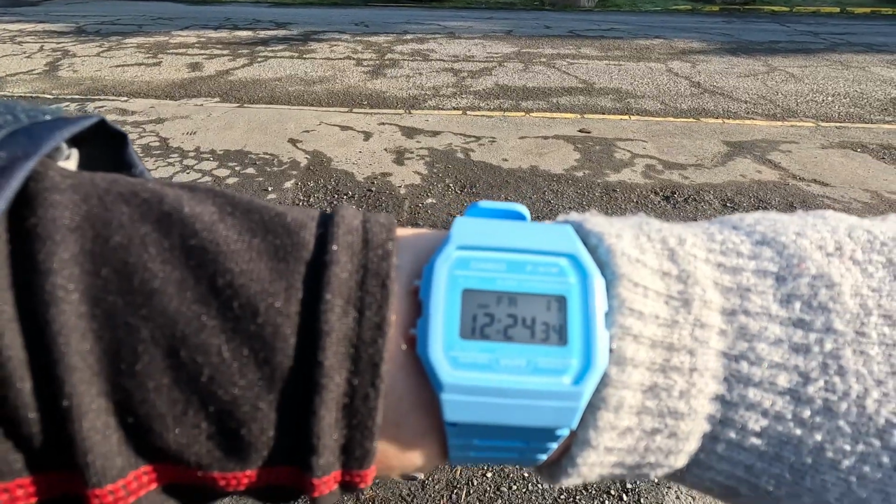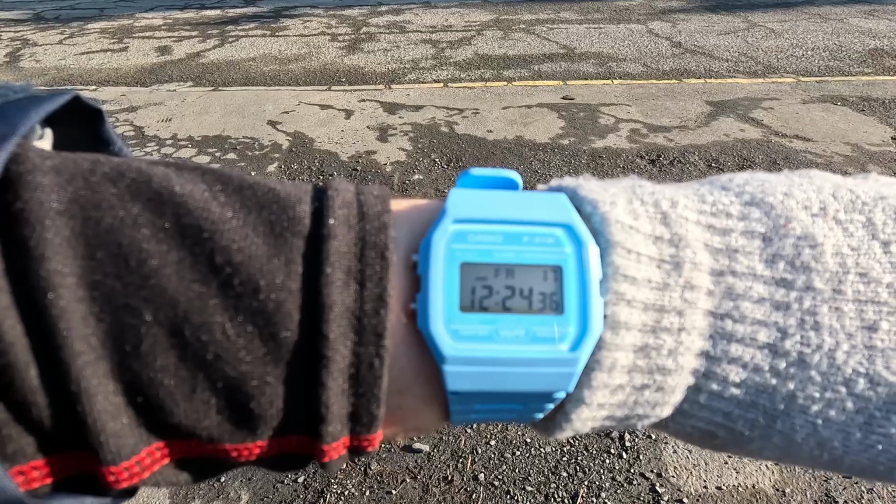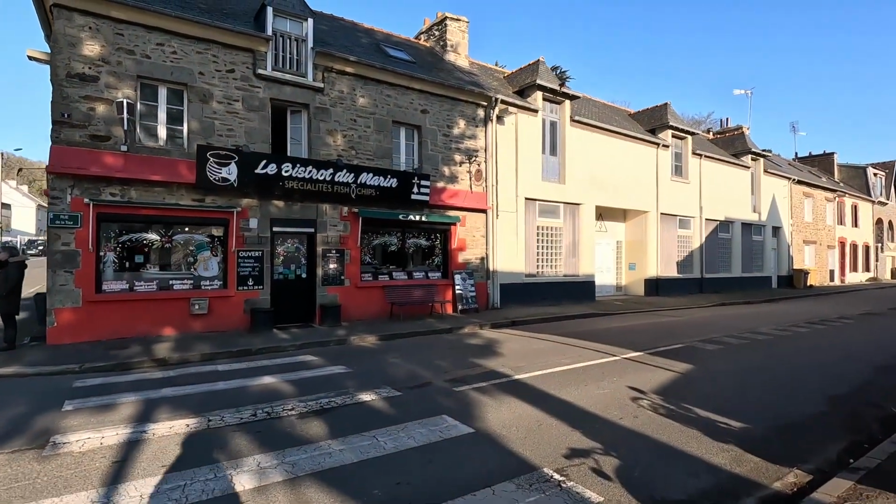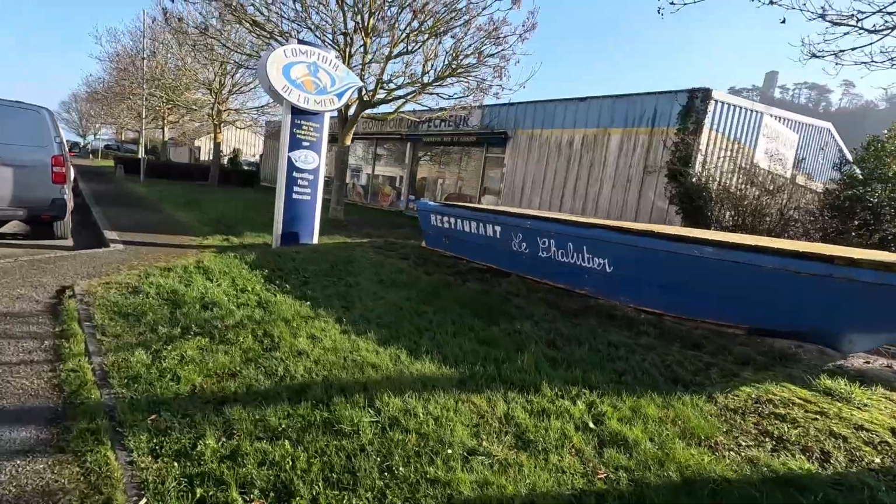It is lunchtime, actually past noon. Le bistrot du marin, spécialité fish and chips. It would be very nice to go into a little restaurant or fish and chips or whatever, but I'm really trying to stay on a budget, to just spend money on transportation, basically on traveling. So I have my little sandwich. Now I just want a spot in the sun.